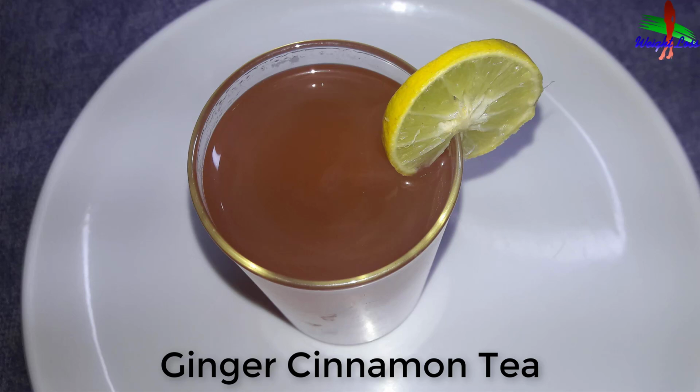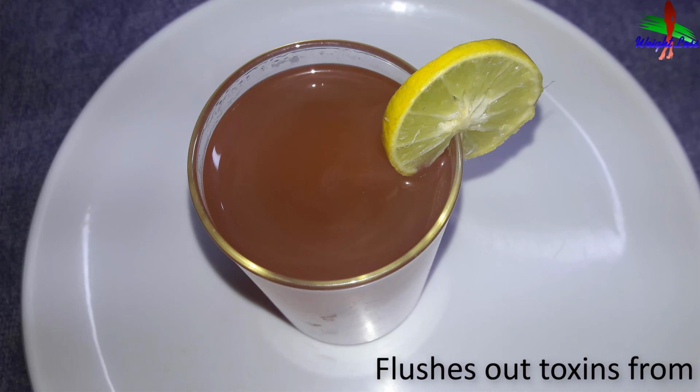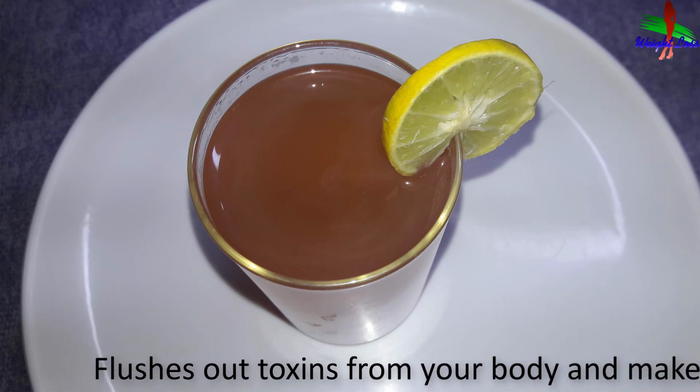Today's recipe is very effective and very beneficial in rapid weight loss. It is a morning and bedtime drink which not only makes you feel good but also improves your digestion and helps you in losing weight. This amazing drink is ginger cinnamon tea, which flushes out toxins from our body and makes you feel light.